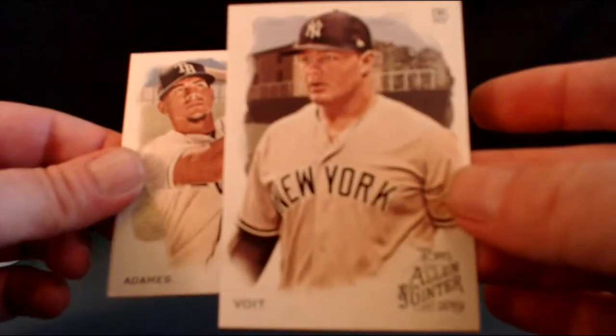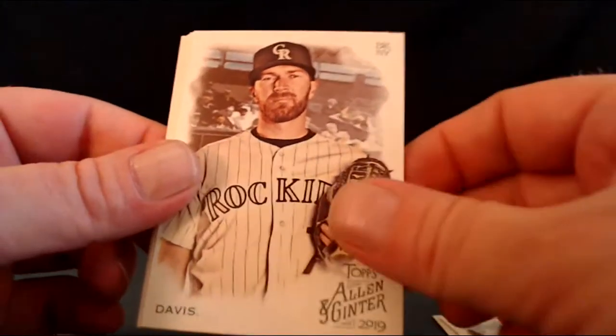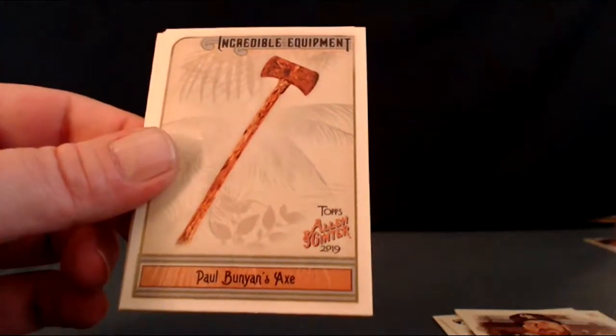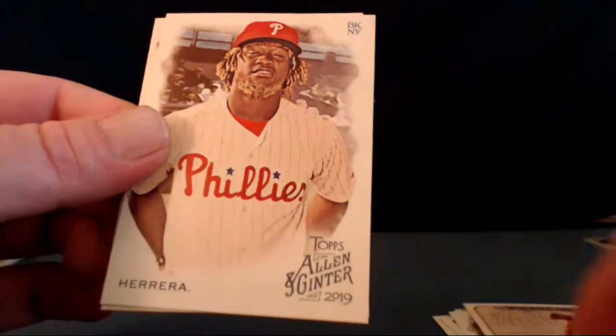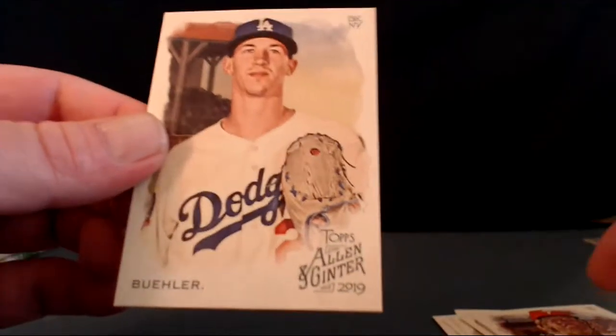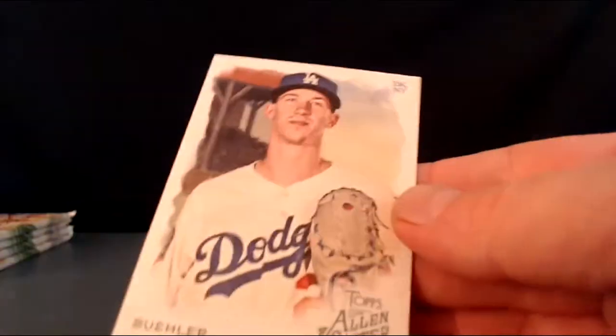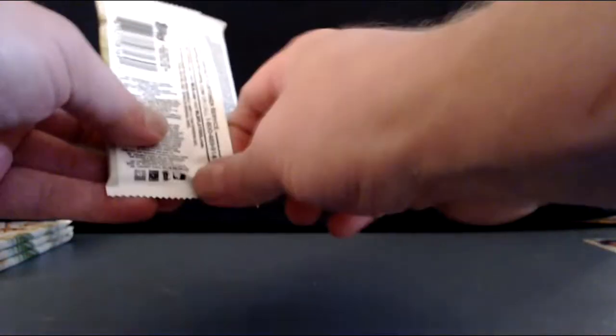Luke Voit, Willie Adams, Hudson Davis, and Paul Bunyan's axe, chopping down a tree. Well, he's the one that had the ox blue. Herrera. Odubel Herrera. And Walker Buehler, having a heck of a year. Buehler. Wonder how many times he's heard that in his life. Oh, my God. Yeah, it sounds terrible. It does.